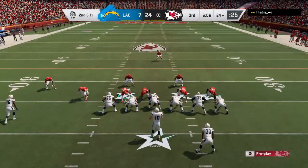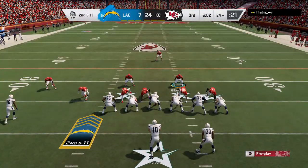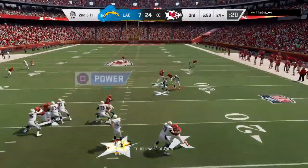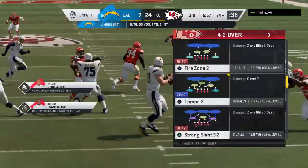A loss of a yard there to start out. That leads to a 2nd and 11. Go! Operating from the gun. And that's going to be incomplete. Mike Williams, the intended target.